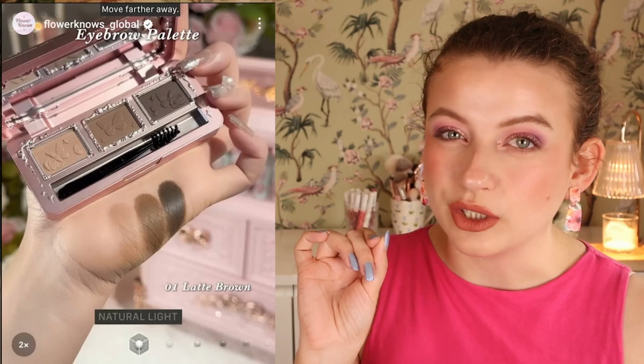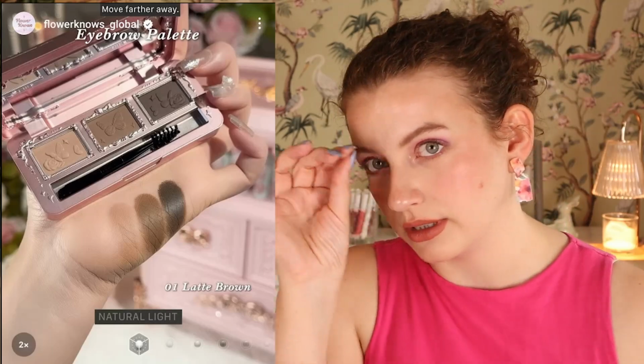So I have an eyebrow pencil, I have a brow gel, and that's all I'm gonna do. I feel like getting a little brush and then putting it in the powder and then doing it in my brows, I just don't like doing my brows enough for that, so we're not doing that. But we have 3 colorways.